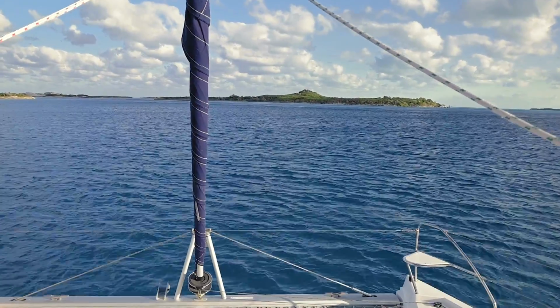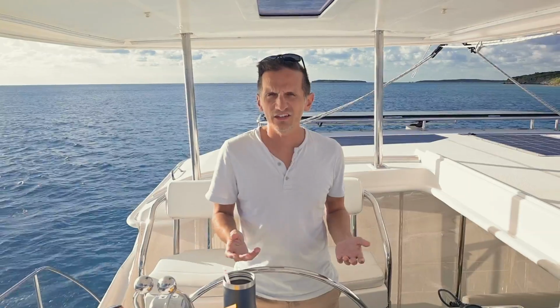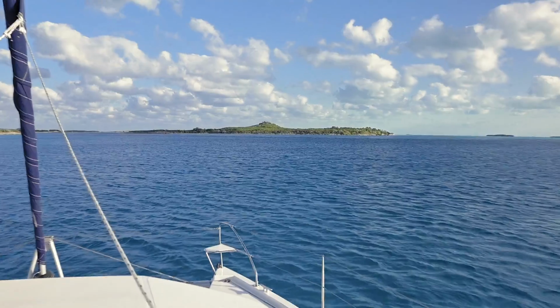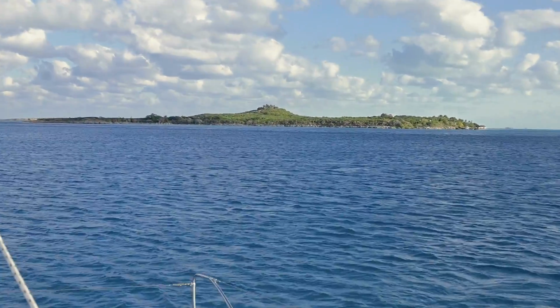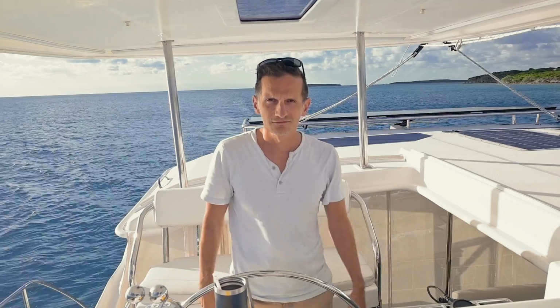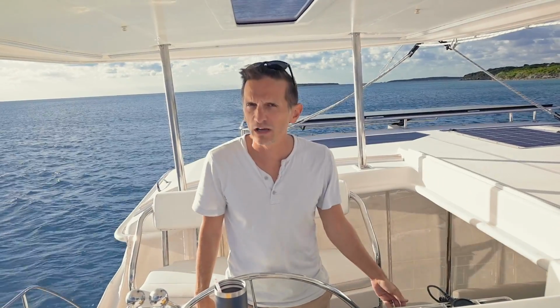Anyone looking to buy me an island? I mean, it just looks stupid from here. It's got like the hill with palm trees on top. I mean, it looks like Jurassic Park or Jumanji or something. It looks stupid. Stupid pretty. Okay.